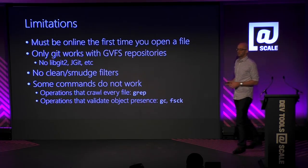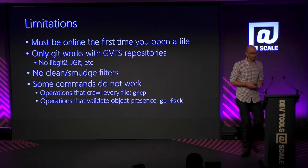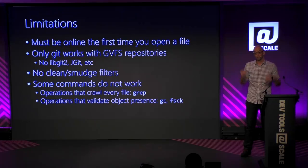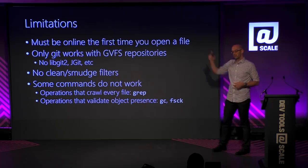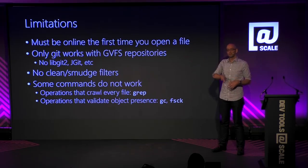There are no clean and smudge filters, so we very quickly ended the debate on how to do line endings in the Windows repository. The reason is that we need to know the size of a file before we have it and put it on disk. Clean and smudge filters can change that, right? If you monkey with line endings or something, you'll change the size of a file. We need that to be consistent from the time it's virtualized and only existing in the cloud to the time it hits the developer's machines.